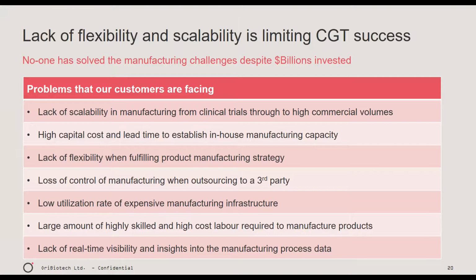If you are using third parties, how do you keep eyes on the process? And it really goes to that last bullet point of how do we get visibility and insights into the manufacturing, not only from a control viewpoint, how do we prove to the regulators that we're in control, but also, if you are at a third party, how do you give your customer the knowledge that they need?